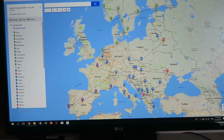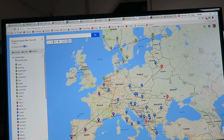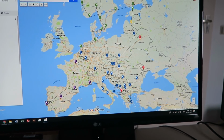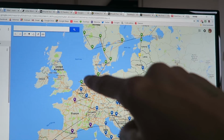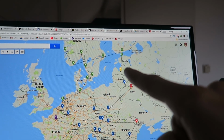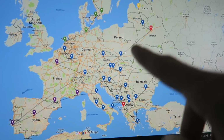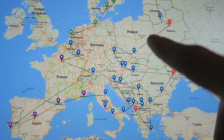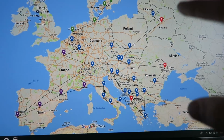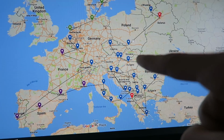So this is Google Maps. I think this is built-in, I have this map saved in my drive, and you can just place some dots, give them a color, and draw a line between them. As you can see, the green stuff is already done. The yellow dot is where I am now, where I stayed, that's Riga. And then I have some more colors. The blue ones are all points that I want to go to, places that I want to see. And that's definitely going to happen.